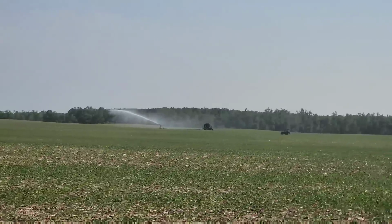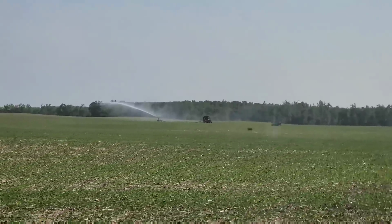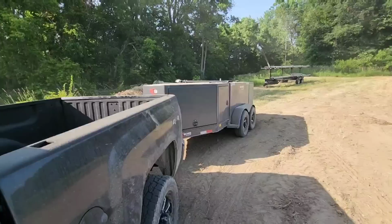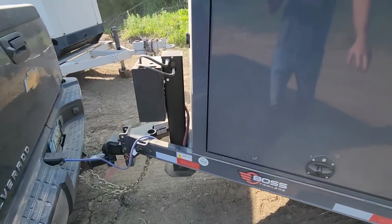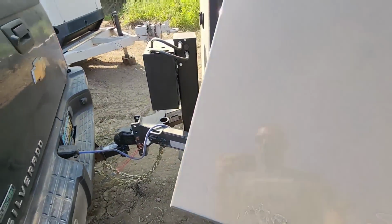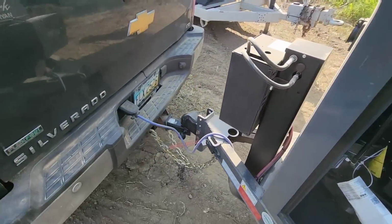Water's still pumping. It's about done. Got a few feet to go. We'll get our generator fueled up, take care of this trailer, and then head out there and see where it's at. It's dirty now. Pulls really nice. Like smooth for as bumpy as it is getting back here. It pulled really smooth, and I like that.